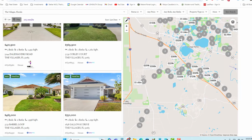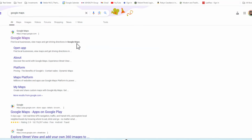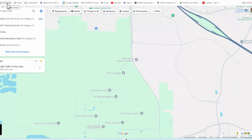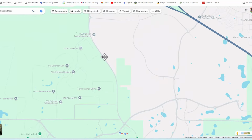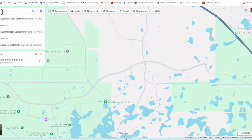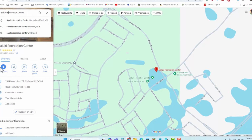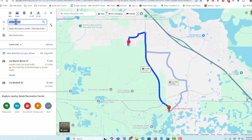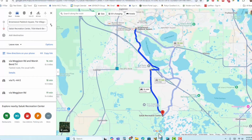So, you're talking about a 6-7 mile, let's see here, I'm going to Google, here, I'm just right here on Google Maps. All right, so we're going to look from, let's say Newell, from Saluki Recreation Center. There it is. And we want directions to Brownwood Paddock Square. So this is a 15-minute car ride from Saluki, which is in the newer area, up to Brownwood. So that's probably at least half an hour by golf cart.